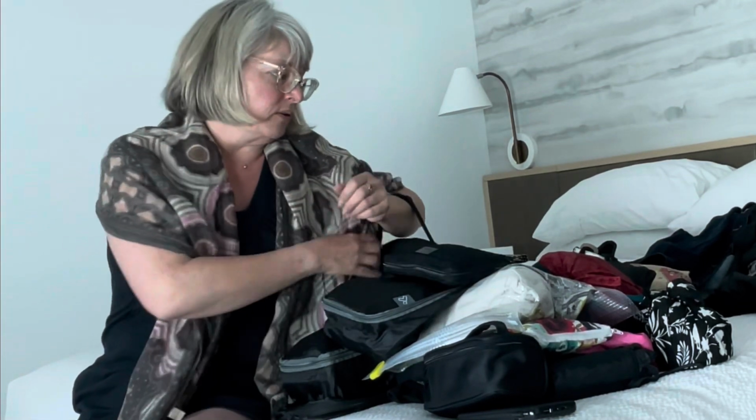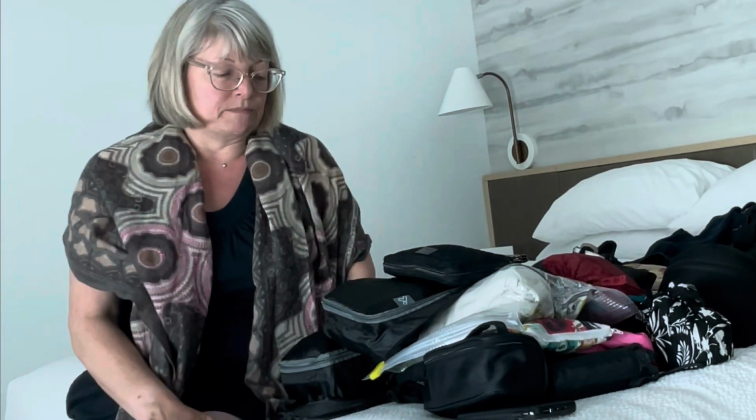It worked really well. And I used this when I was in France and Italy this past summer. Well, I guess we're technically still in summer, but on my last trip to Europe, I used this and it worked well, and so I'm using it again.